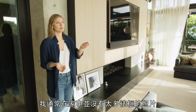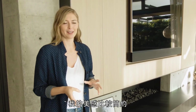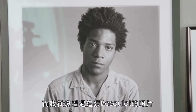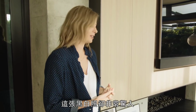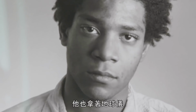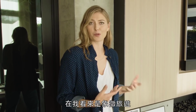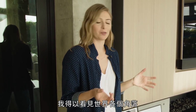So I usually don't have too many framed photos around the house, quite a minimalist in aesthetics. And I hadn't seen this picture of Basquiat before. I think a lot of his images were in color, and this one was just very striking in black and white. And in this image, I just feel like it's so calm, but there's so much emotion internally. And he's holding the globe, which represents, for my eyes, the world of travel, which is a huge part of my life, and I get to see different parts of the world.